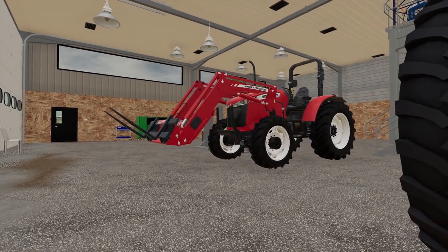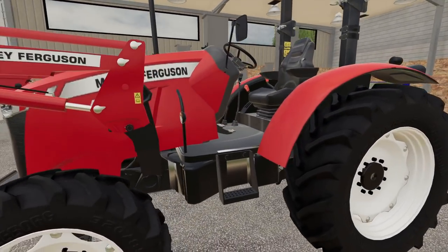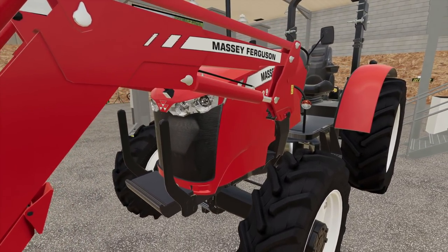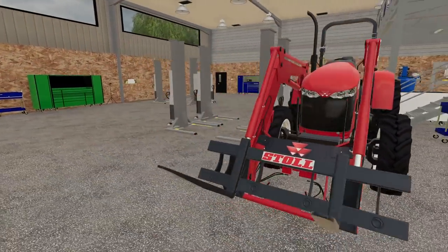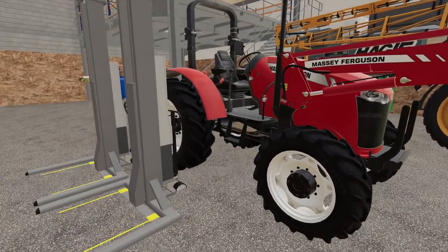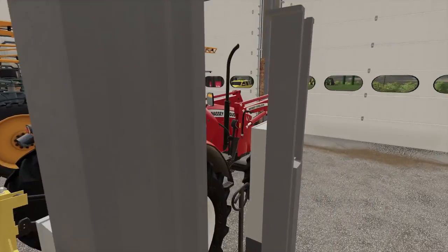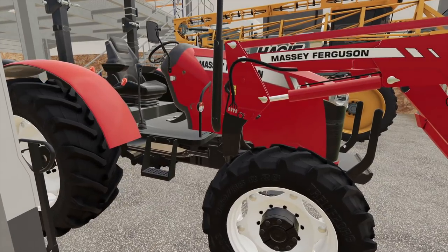What do we have here? What is this? Is this a Massey? This looks like a 4292. Holy cow. I mean, look at this thing. This is almost perfect for a little chore tractor. I know I have a few chore tractors already, but man, I really want this thing.